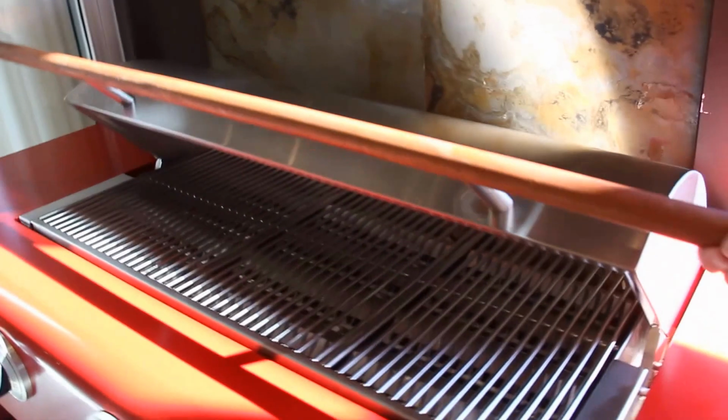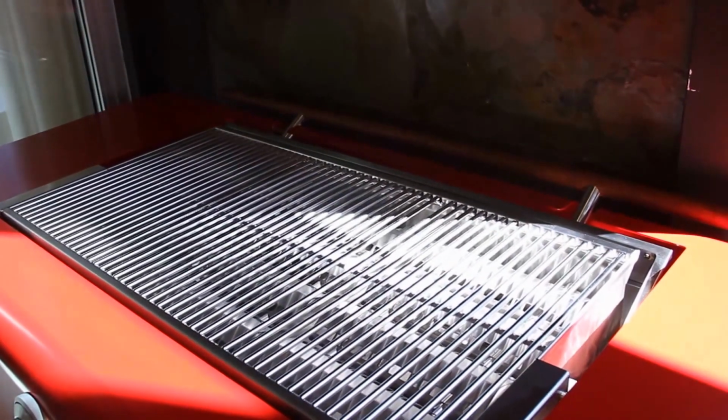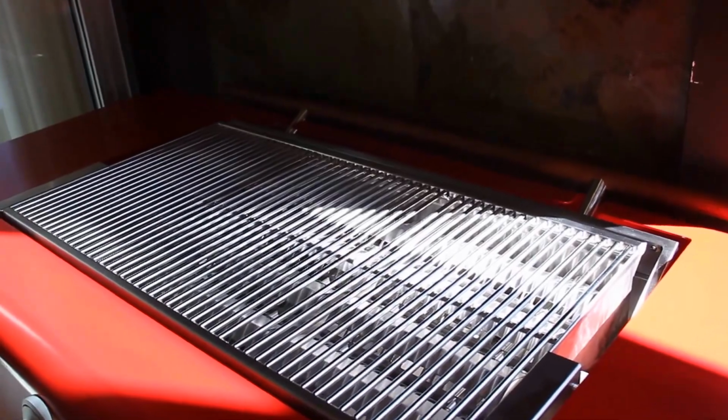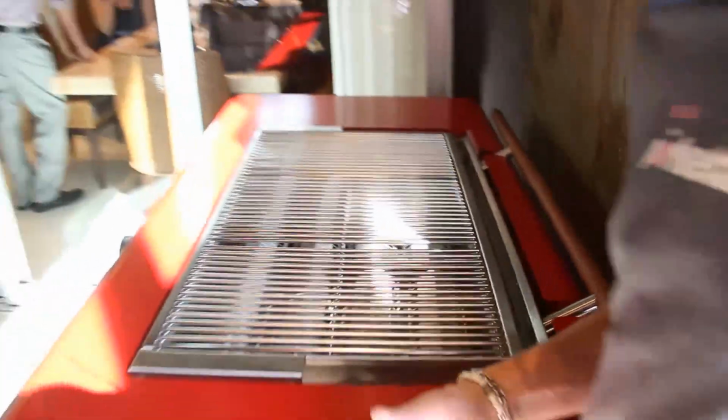Here we go. It's a lid, it's a lid. It's not a lid anymore, the lid is gone. Think about it, you could have this in the middle of your yard. It's now like a giant foosball table / grill. I mean, you can't foosball on it.